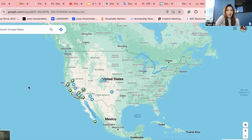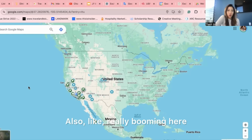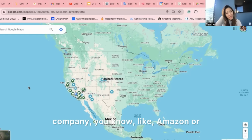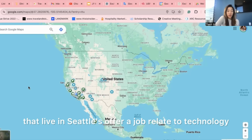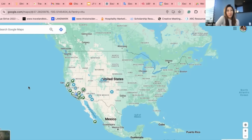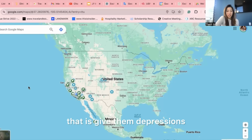So I've been to Seattle, and Seattle is a city with a lot of technology too. Different careers are really booming here, but it's the base of a lot of tech companies, you know, like Amazon or certain other big companies there. So I believe people who live in Seattle have jobs related to technology, and also because it's rainy, gloomy, and cold, some people don't like living here because they said it gives them depression.